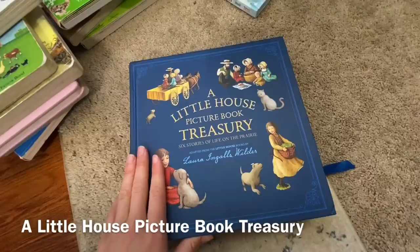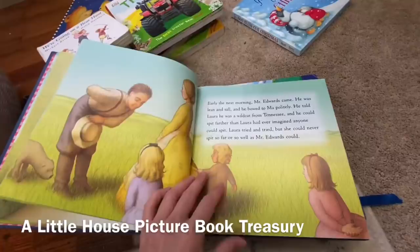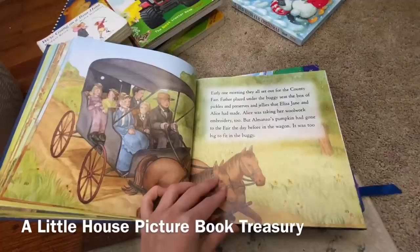A Little House picture book treasury. So it takes a few stories of Laura Ingalls Wilder and her growing up years. And once again, these illustrations are just absolutely gorgeous. They're so fun, and our kids are just captivated by these stories and these tales of going out west and all of their adventures. And Almanzo, there's a story about Almanzo in here too.